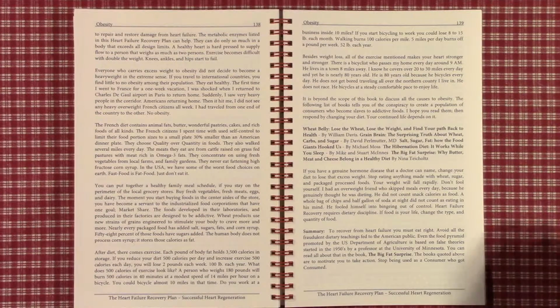Each pound of body fat holds 3,500 calories in storage. So if you reduce your diet 500 calories per day and increase exercise 500 calories each day, you will lose 2 pounds each week, or 100 pounds per year. So what does 500 calories of exercise look like?